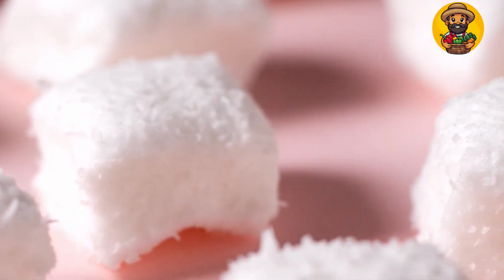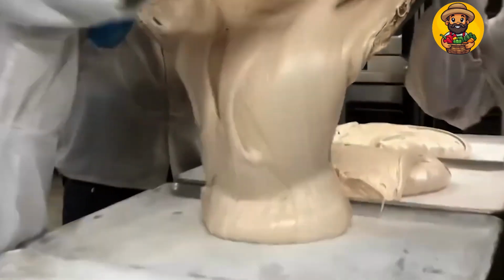If the temperature is too high, the combination will be excessively watery. If it's too low, it will be nearly hard to handle. To make sure that every marshmallow has the same delicious texture, modern factories use precise temperature control systems to maintain the mixture at the ideal temperature.